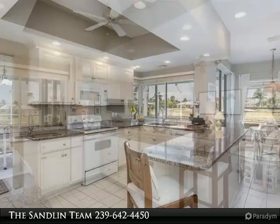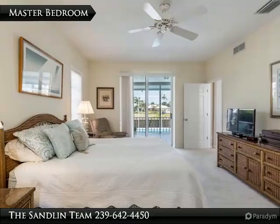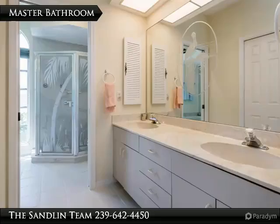Re-marcited pool with new pool here. Perfect southeast exposure for sunshine on your pool and lovely privacy landscaping. Home recently painted inside and outside. Great fast direct access to river, golf and protected deep water boating to Marco, Goodland and Naples restaurants.